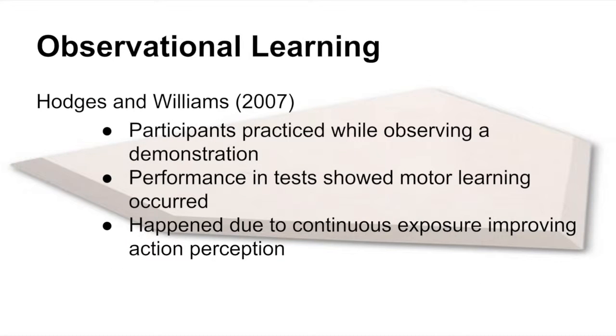A second study by Hodges and Williams had participants practice while observing a demonstration. Continuous exposure led to improved action perception as a result.